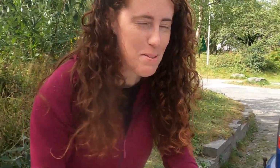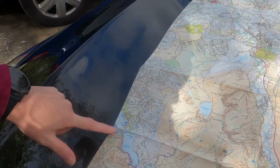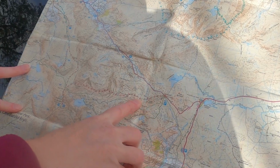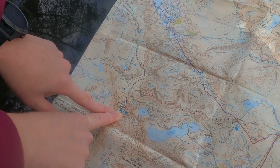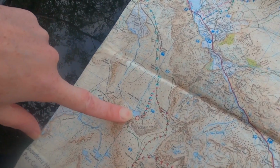Gemma, what challenge are we taking on this weekend? This weekend we're doing the Welsh 3000ers! We're actually down here at the moment. So we're going to get the bus up to Pen-y-Pass and then take the path up over Crib Goch, Garnedd Ugain, and then up to Snowdon. And then we're going to come down and camp here overnight.